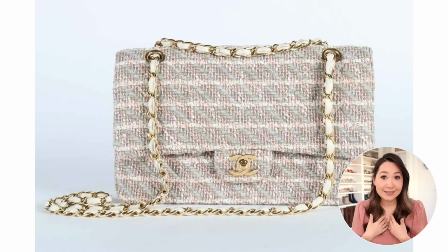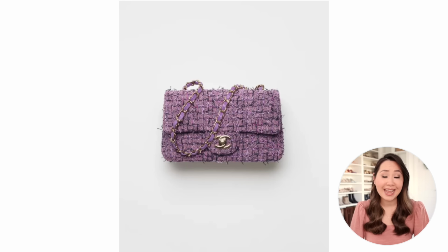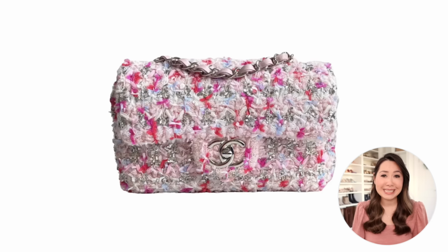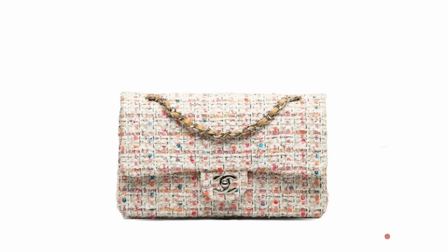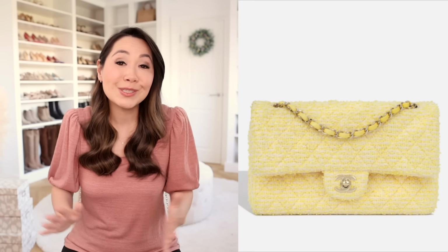There are, however, a few examples, and for me, a kind of tweed boucle bag is my example of that. I wanted a Chanel tweed bag for years and years, and then I waited and the prices just kept going up. I didn't want to spend that much on a fabric bag, and the prices just kept going up and up and up, and it got to the point where I was like, well, I can't possibly spend that much money on a fabric bag. It was just too much money. So I kind of missed my window.